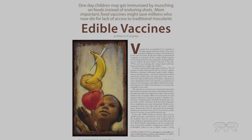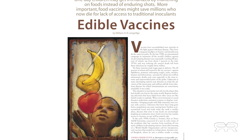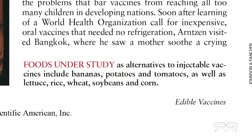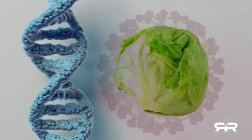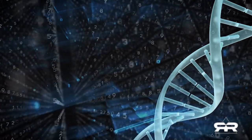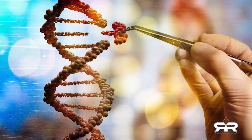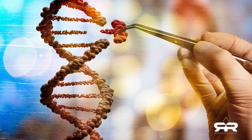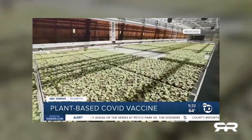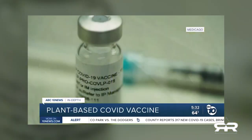The genetic editing of plants to contain edible vaccines is well underway. Work is being done with bananas, potatoes, tomatoes, lettuce, rice, wheat, soybeans, and corn. Companies like Medicago are using gene editing to turn plants into mini bioreactors. Medicago's manufacturing facility looks like a nursery, but inside these plants, they're growing a new kind of vaccine.